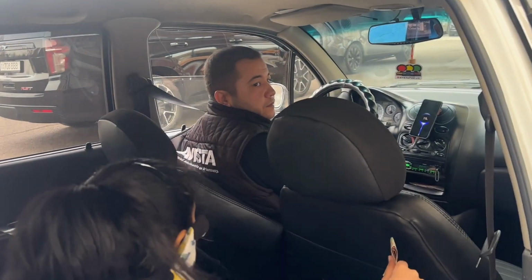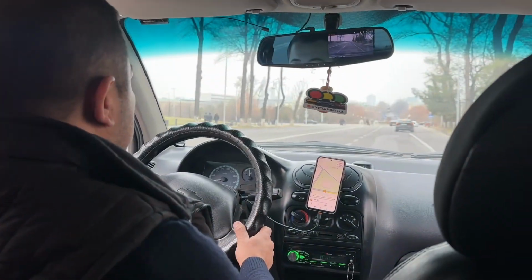Yes, enter. Здравствуйте. So now we are inside the cab.